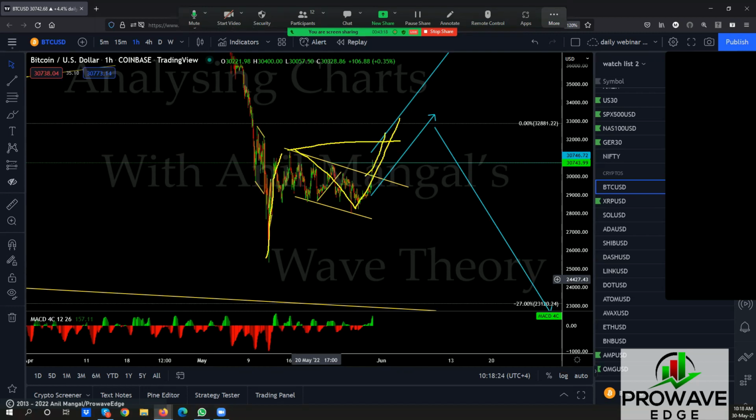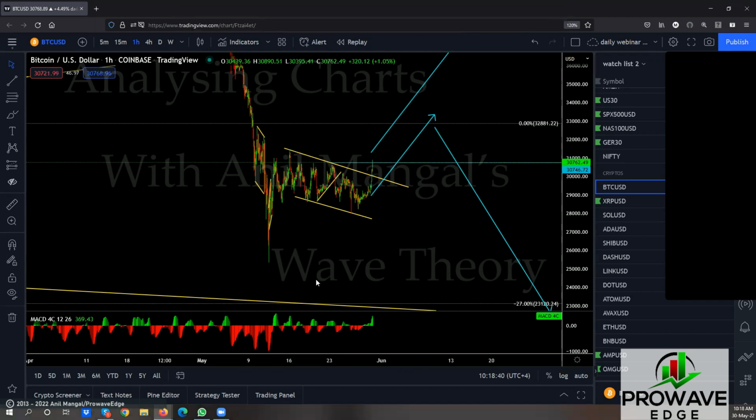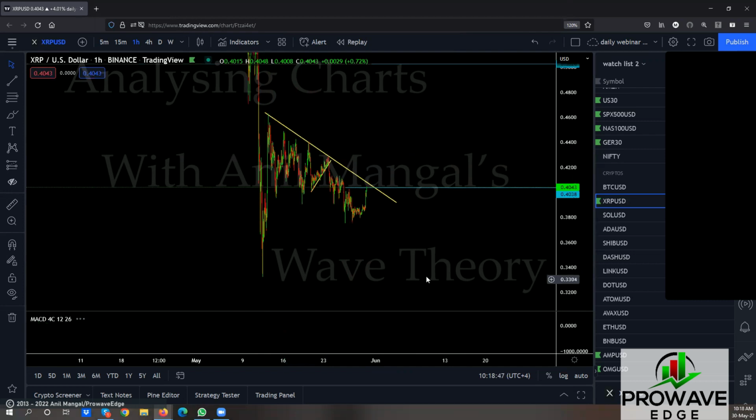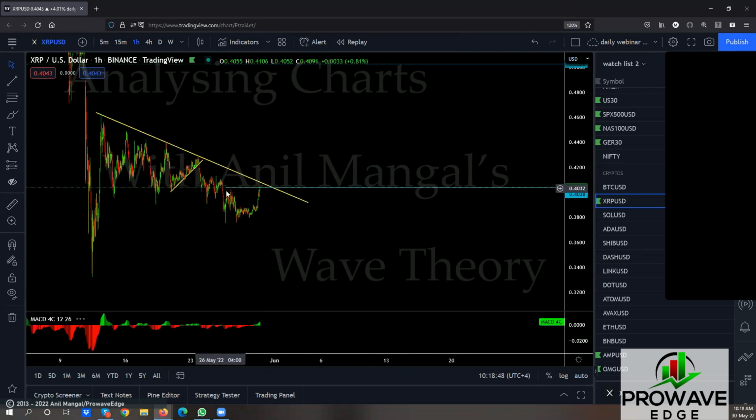When it breaks that up, that's when you have to be careful to know if they're going to make one more down or if they're going to continue to go. You don't have to know that now. It doesn't matter. It's irrelevant. Just put the entry order and manage the trade. XRP also going up. This is the top of this trade.